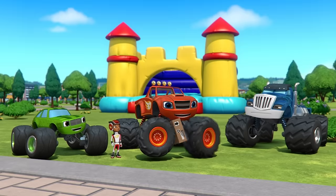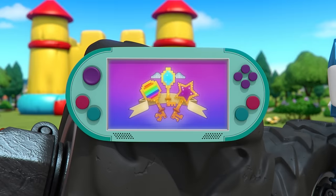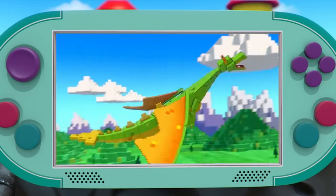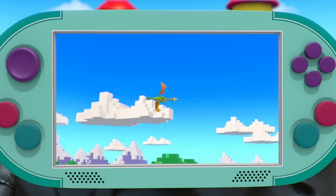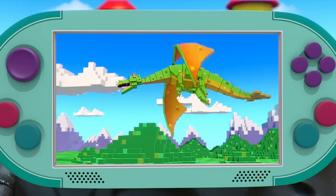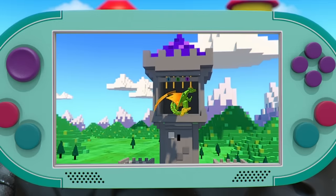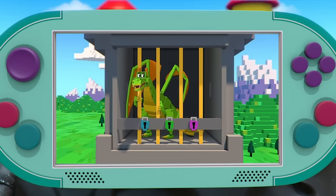Check it out! It's my brand new video game! It's called Dragon Rescue! In the game, there's a really friendly dragon, and the dragon loves to fly. Whoa! Look at him go! One day, he sees a big castle tower. And when he lands to get a closer look, the dragon gets locked inside.